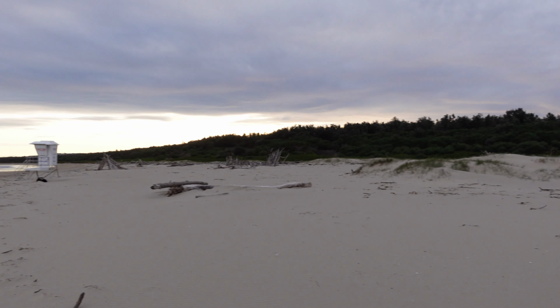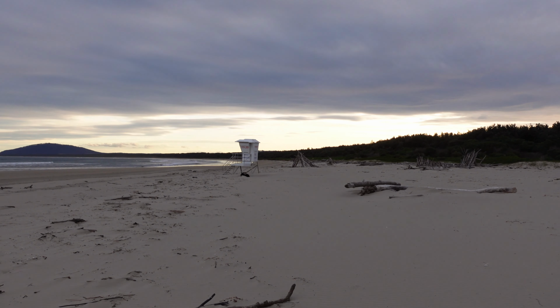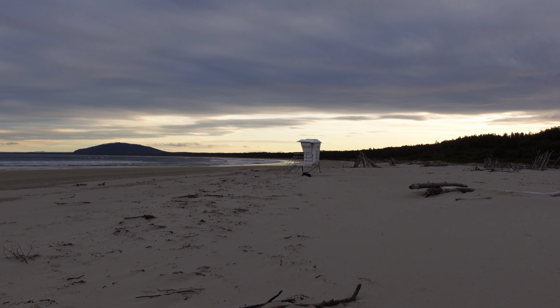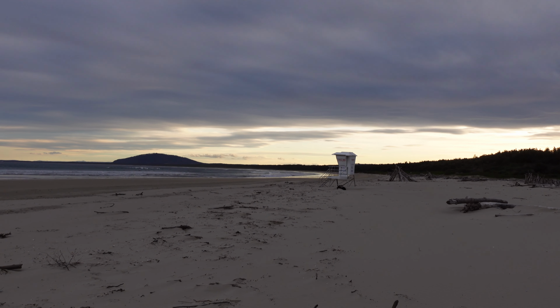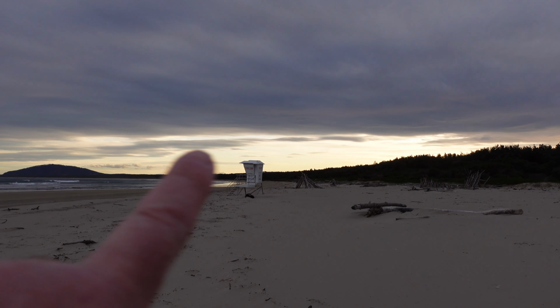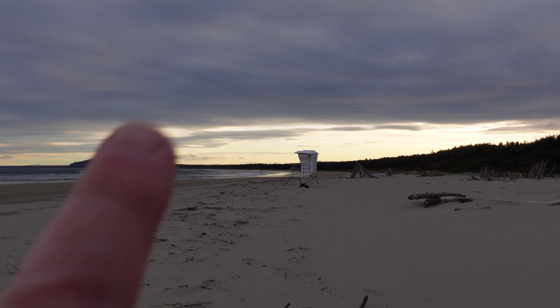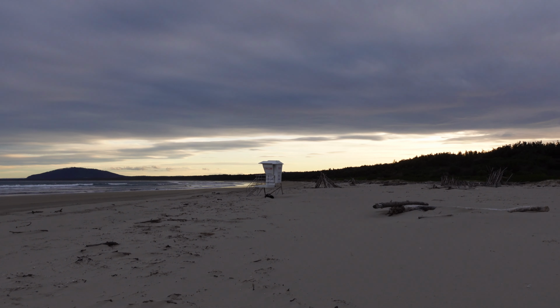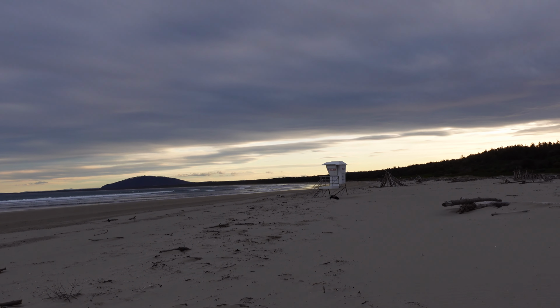So it's pretty chilly, I suppose, down here. Not super chilly, but definitely a little tang in the air. And this is the direction I'm going to be shooting. You can see that gap down here on the horizon. Hopefully that's going to backlight some of this cloud and we'll get some nice colour in the sky.